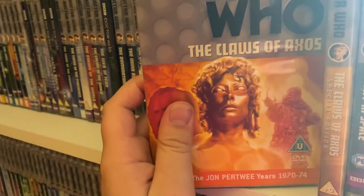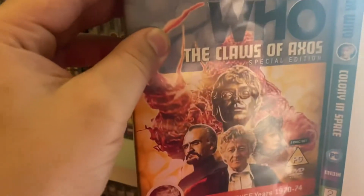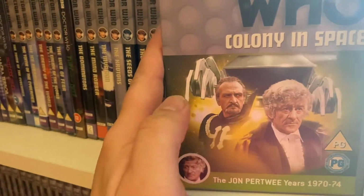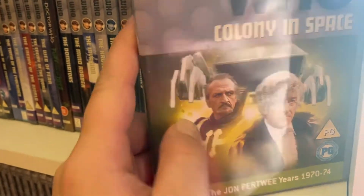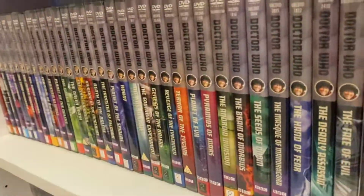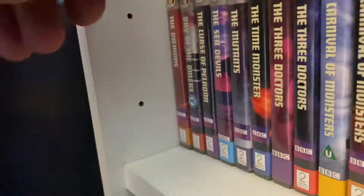Mind of Evil, a good story. Claws of Axos. Now, as you can see, I've got the normal DVD release and of course the special edition release. I do like Claws of Axos. Colony in Space, episodes 1 to 3 are really, really boring, but when the Master turns up, look for the Doomsday Weapon, that's pretty much better. The Time Lords accidentally sent the Doctor there too early. So, let's get into this.